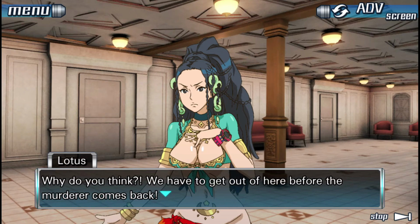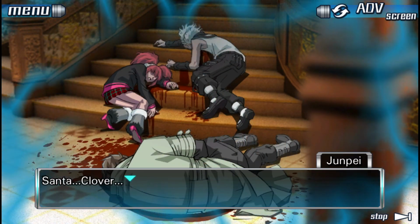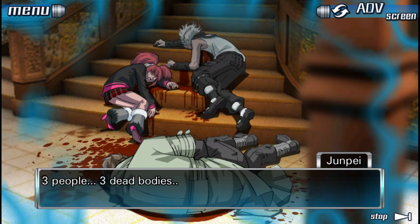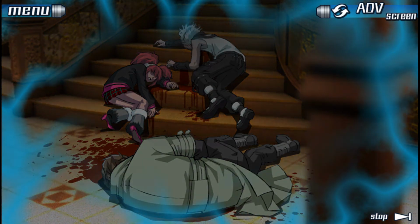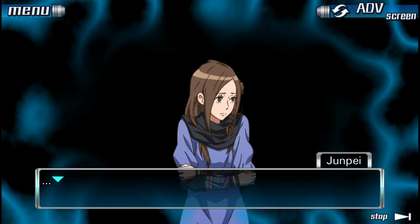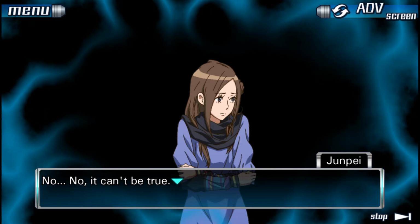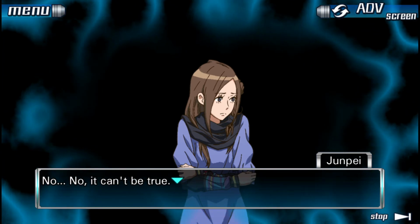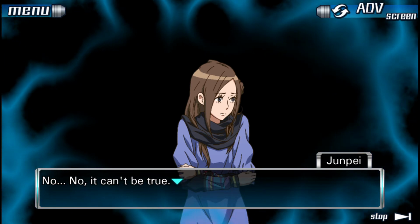True, and the murderer is kind of looking like June, the only one who's not dead out of the 4 people that were left here. I'm just saying. The murderer? Santa, Clover, and Ace. 3 people, 3 dead bodies. That means that the person who had killed them was... Oh. No, it can't be true. Yo, if June's actually Zero this whole time orchestrating this, that is hilarious. That is genuinely hilarious, and it makes sense why she's such a fucking weirdo.